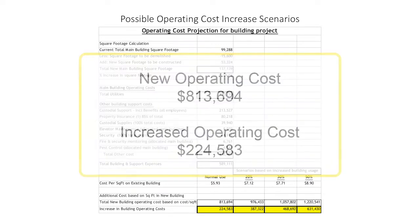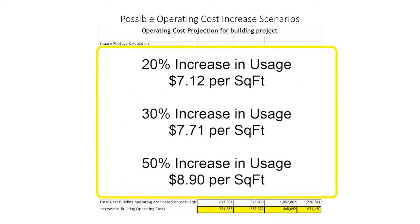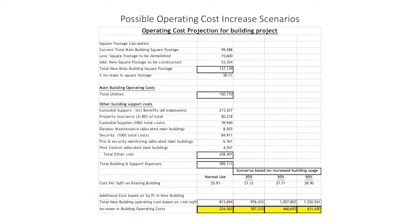This is as you use the facility now. What happens if the new building attracts a lot more people? How would the increased utilization affect our operating cost? So we've put together three additional scenarios, one with a 20% increase in usage, then a 30%, and finally a 50% increase. As you can see, our operating cost would go up proportionally to reflect that additional usage.